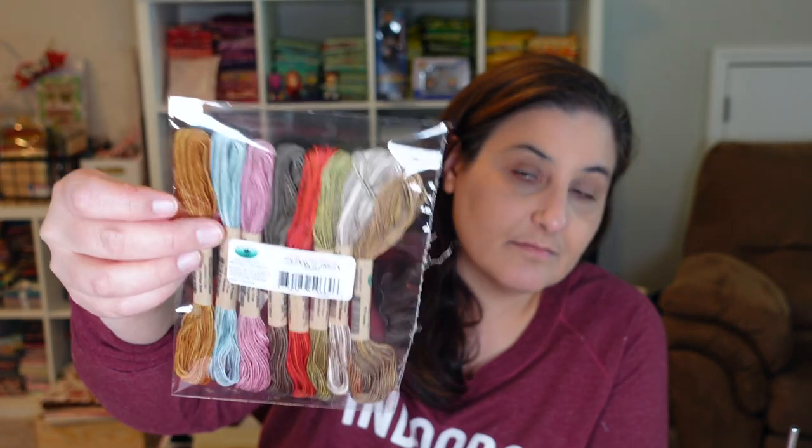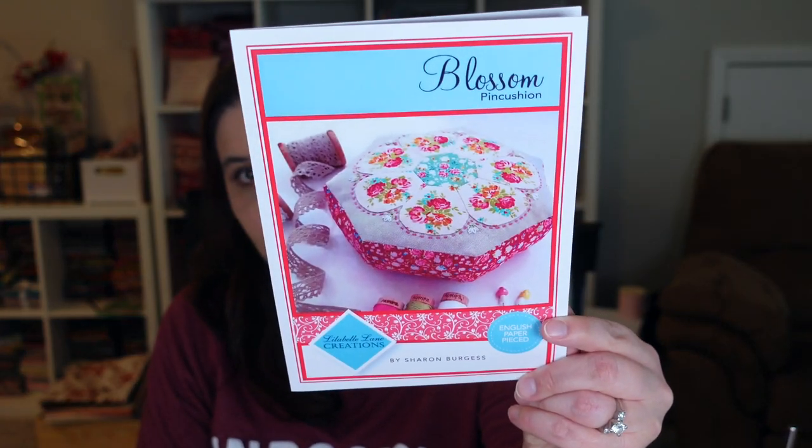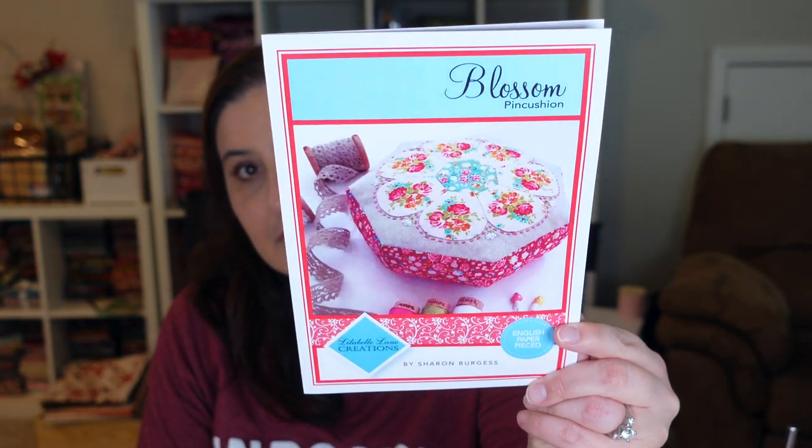And this is some Valdani cotton floss that I'm going to try for stitching. And then this cute pincushion pattern. They had one made there and it was adorable. So I've got that.